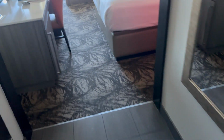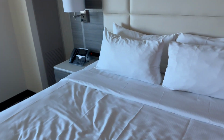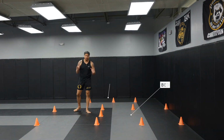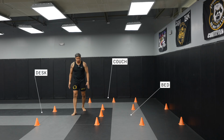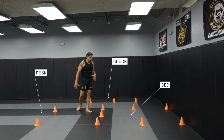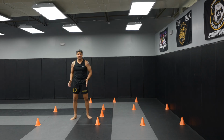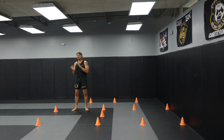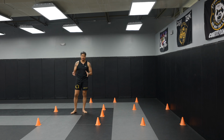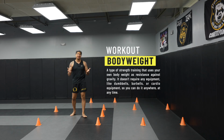So the configuration of my hotel room, I tried to use the cones to show you. Generally, you're usually dealing with just some narrow spaces to work with. You don't have a big open space to really move around, but you can get a lot done with just that space. As far as strength, conditioning and just staying in shape while you travel, we just go with body weight. Body weight is tremendous. You should be doing a lot of body weight work anyway if you train.